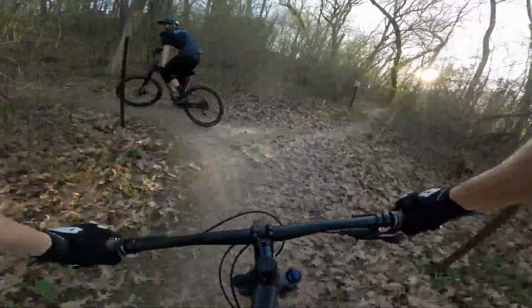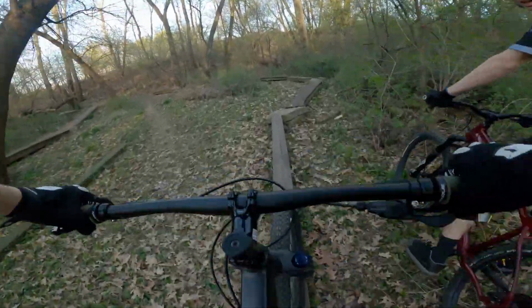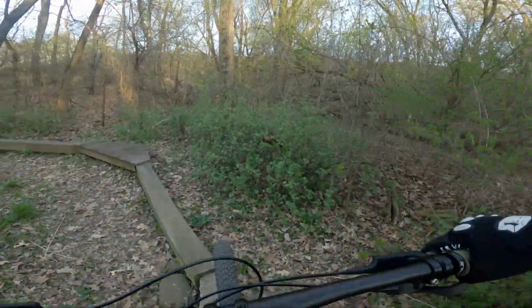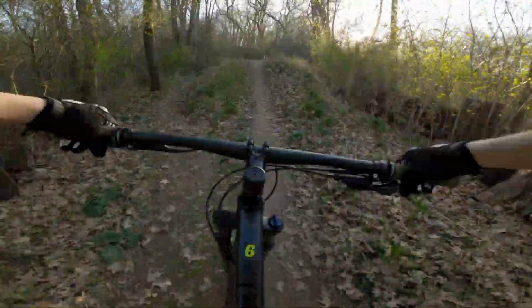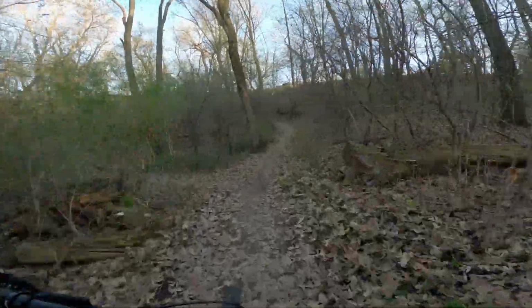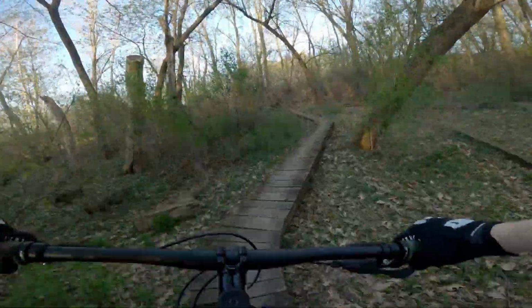Yes, I cleared that last one. That wood one is so flat. It is. Oh, no. Whoa. Nice. Whoa. Come on. Stick with me. Oh, darn it. I was worried about my back tire there. Let's go. I'm getting a little skillful. I'm turning my front tire. Gotta get used to this kind of stuff.